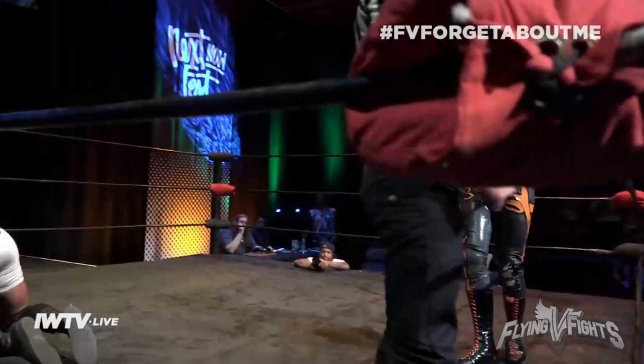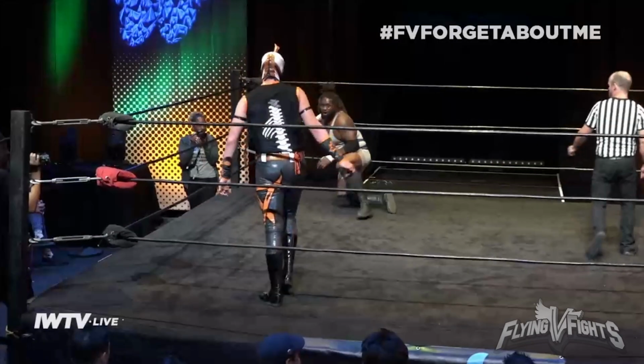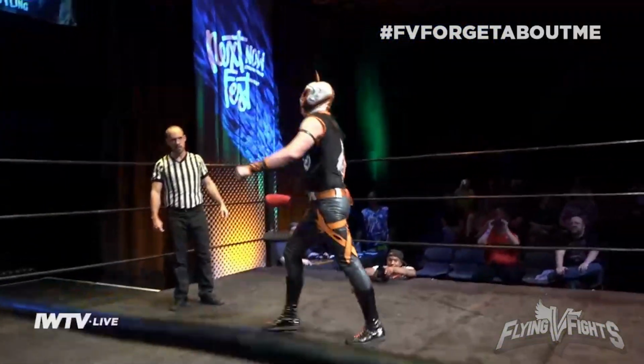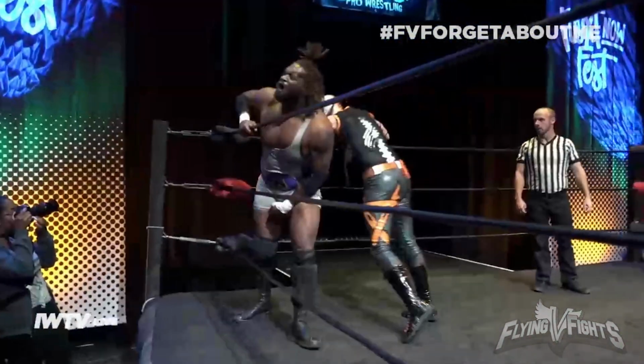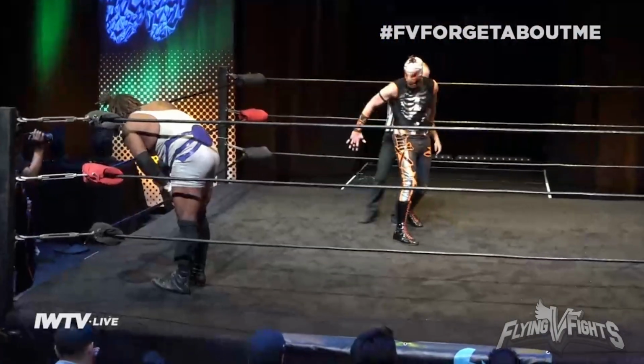Hallowicked, I think, taking some exception to the fact that that was only a two count. Yeah, it was almost like he had to take a moment of acceptance that that was not the end of the match before he went back to work on that arm. Oh, making it clear he knows what he's trying to go for as he drives his foot through the face of Arik Royal.